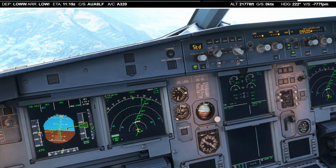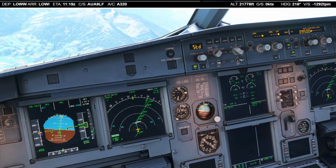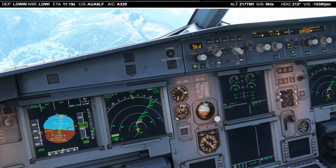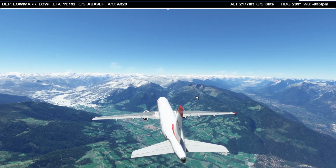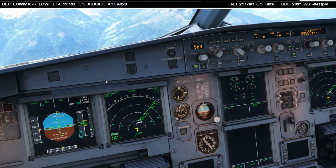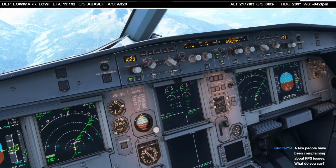And we keep 9,500 until we pass Advik. We reduce now the speed to 250 knots. Still some snow here. I don't think there's snow in real life, but anyway. So QNH is now 1023.